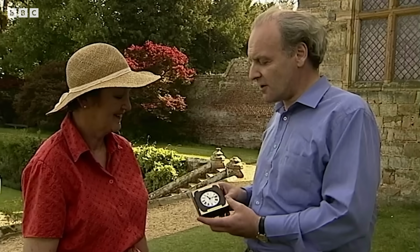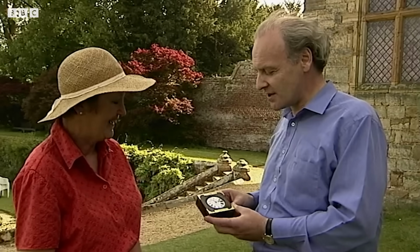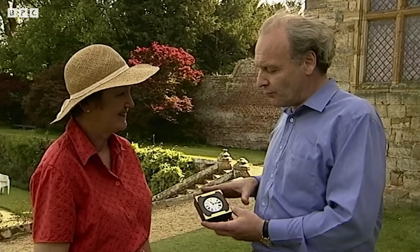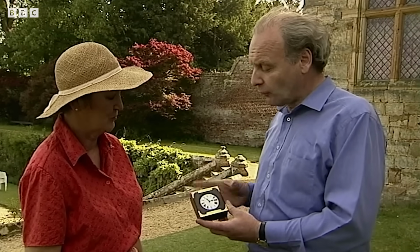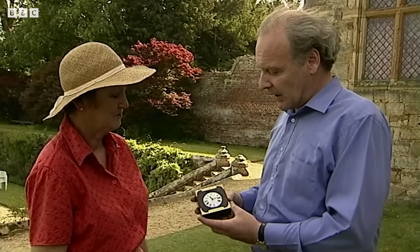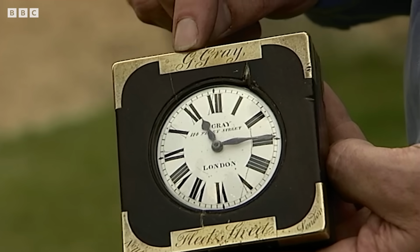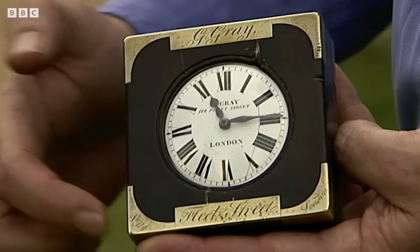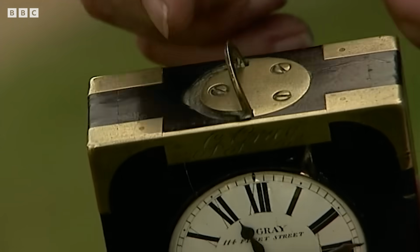Do you actually know what this is for? No, it belonged to my mother-in-law and it stood in her kitchen for a long while. Right. Well, it could be several things, but the most likely is it's actually for a post-chaise. It's actually for the post-coach. Yes. And it's kind of like an early railway timekeeper. It's in a little mahogany box with brass binding. It's got the signature of the maker, G. Gray, number 114, Fleet Street, London. Yes. And his name is also on the dial. A rather sweet little fold-down handle on the top.